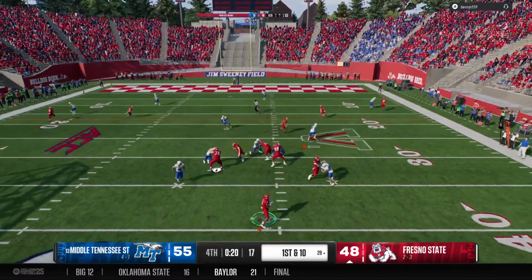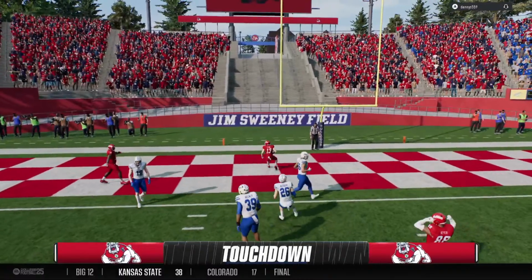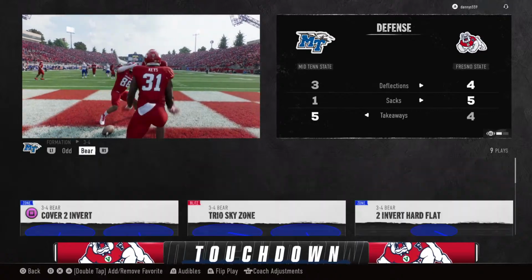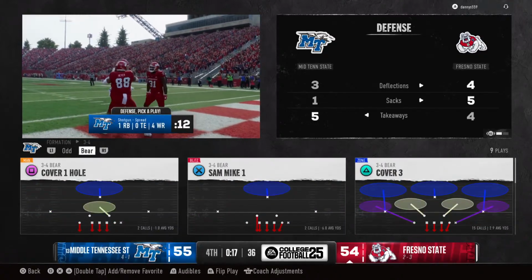Comes out throwing on first down. Fires to the middle. Complete downfield. And he'll run into the end zone. Touchdown, Fresno State. Great execution. That is how it's done late in the football game.